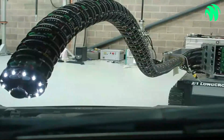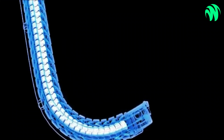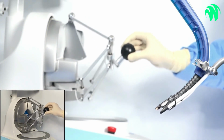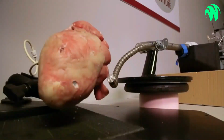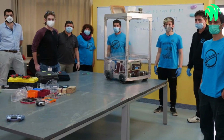It is also possible for Flex to enter the body through the mouth, which enables medical professionals to access parts of the body that are difficult to reach, such as the larynx and the vocal cords. Robotics was established in 2005, and its humble beginnings may be traced back to Alon Wolf's medical engineering laboratory at the Technion, Israel Institute of Technology.